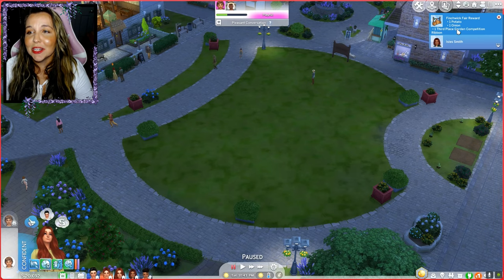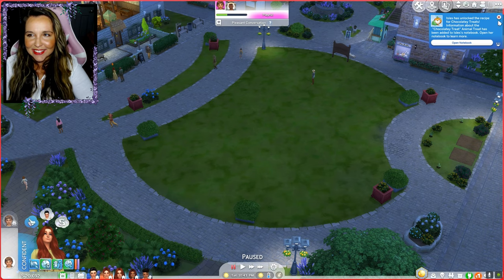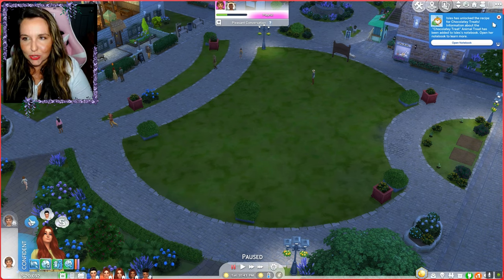Oh my gosh, the cow fair is next week with Gertrude. That's gonna be a lot of fun. Oh, and she got a potato and onion, and we got a third place garden competition. Oh my gosh, we got third all around. So we can now make chocolatey treats.